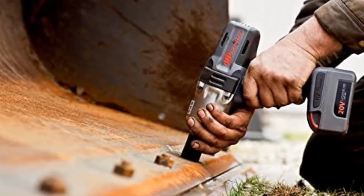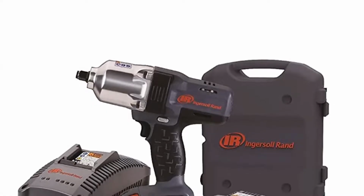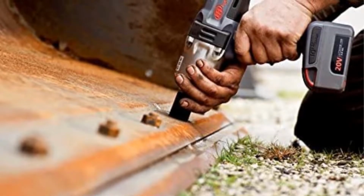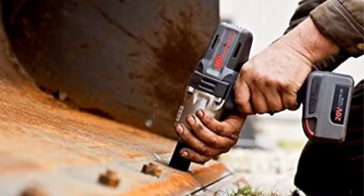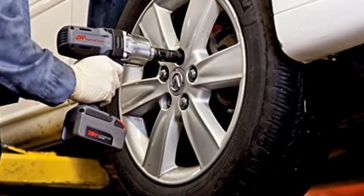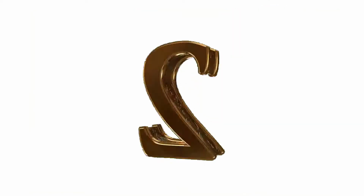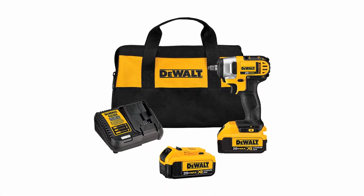High efficiency rare earth magnet motor, high capacity variable speed trigger, all metal drive train, and metal reinforced housing enable this tool to stand up to the toughest jobs. Optimized balance combined with an ergonomic handle and soft touch over molded grip provide increased comfort in extended use. Long life 20V lithium-ion battery delivers high charge capacity and low internal impedance for maximum power delivery and run time. Intelligent battery management system provides power level and current control from the battery to the switch to the motor for optimum efficiency.